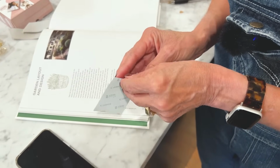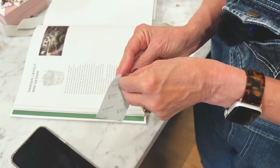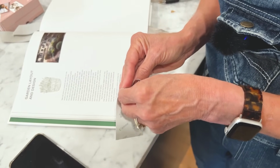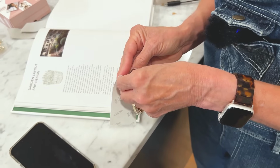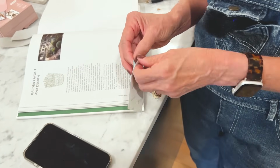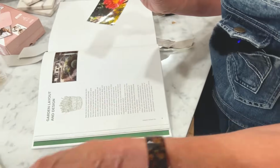And okay, here's the question of the day. If you guys know a quick trick to remove adhesive, we need to know, obviously. And they would say, Linda, put on your glasses. There we go. Hey, there you go. Okay.